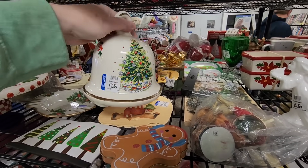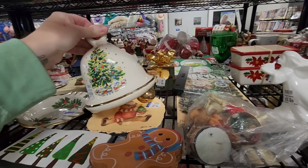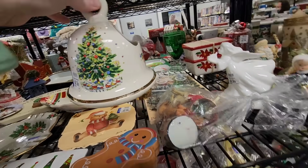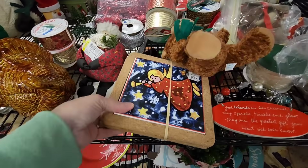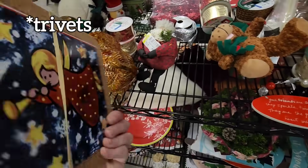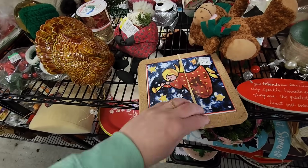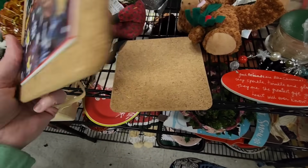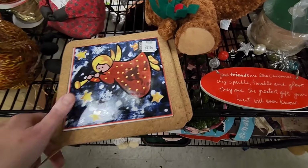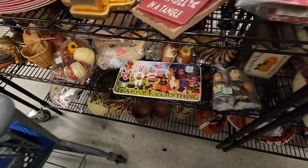Look at this. I've sold this before, and I know definitely in a pink, and I want to say another solid color. I don't think I've sold it with the tree. And then these corks, there are hot plates or hot pads, two of the same angel tile, and I took them apart to see if there was a name on them, but I did not see a name. And if they were two different ones, maybe I would have picked them up.